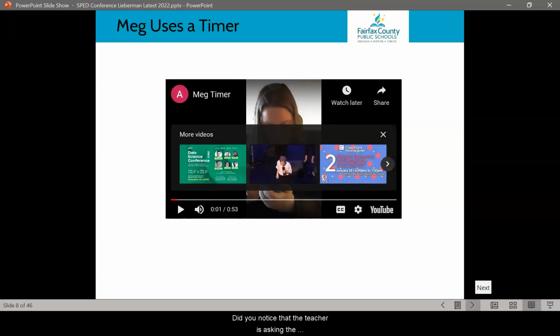Did you notice that the teacher is asking the student how long she wants to set the timer for? Did you also notice the teacher helping to set the timer? It doesn't have to be just the student or just the teacher doing all the setup. In this case, Meg liked the teacher holding the device. Later on in the school year, Meg eventually held the device and then transitioned to wearing a watch instead.